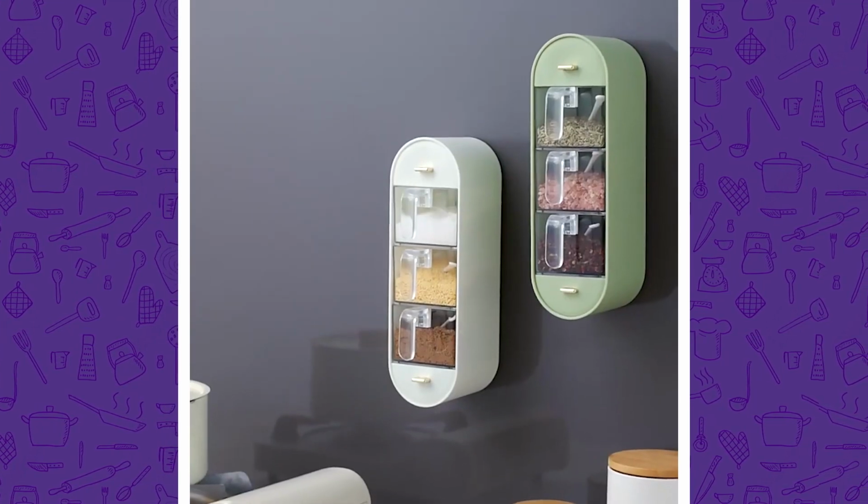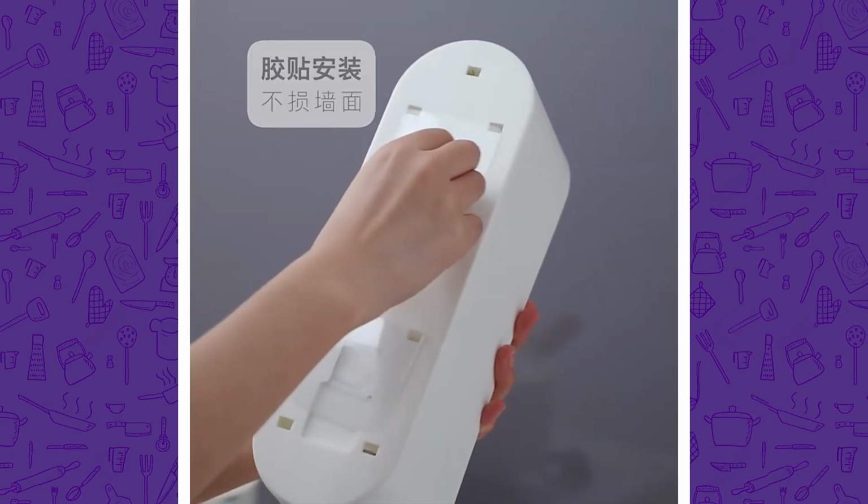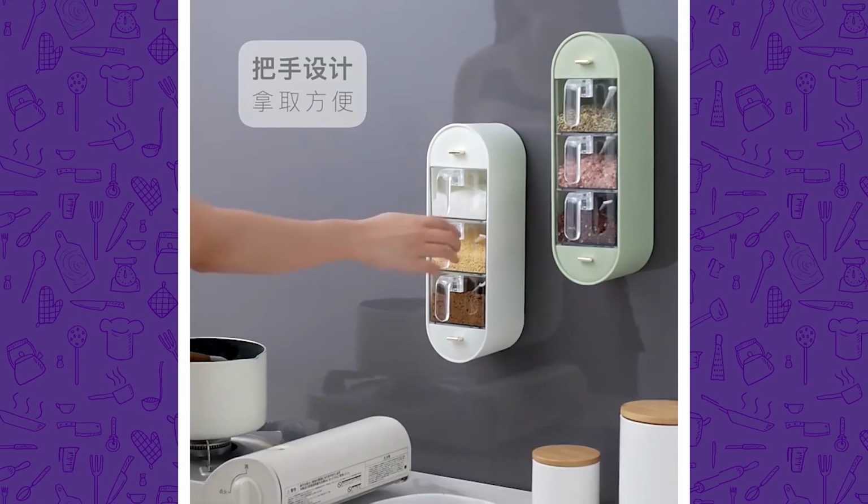The compact design of the storage box maximizes space and keeps your spices organized. Plus, it's punch-free and easy to install, so you can have it up and running in no time.